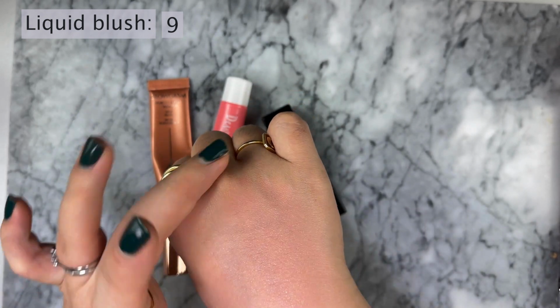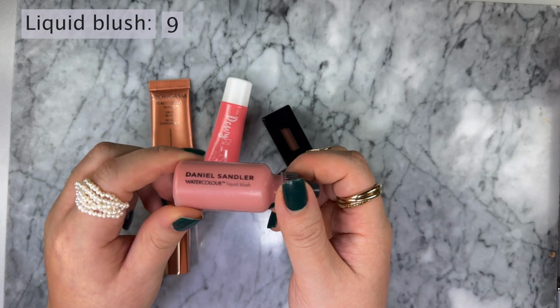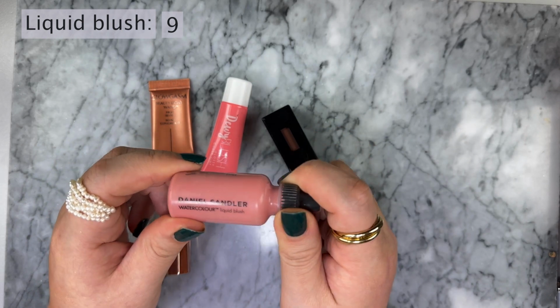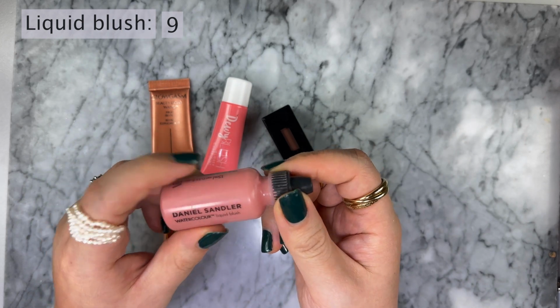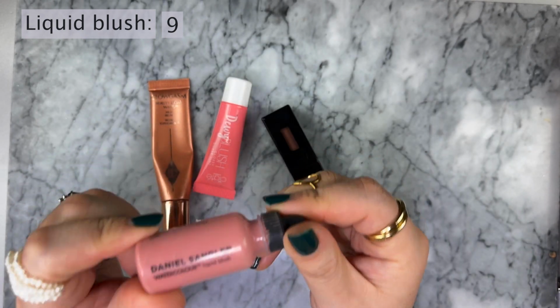And I don't hear anyone talking about it except Shelby Wilson on YouTube. She loves these as well. So I learned about this product from Sam and Nick Chapman, the founder of Real Techniques, and they love this. I bought it and I love it as well. Really, really underrated, really pretty.